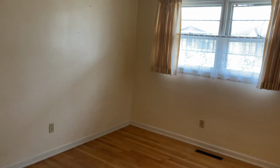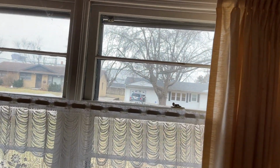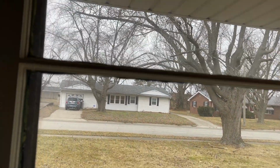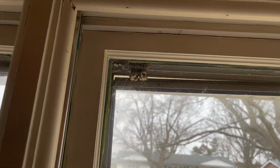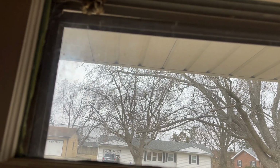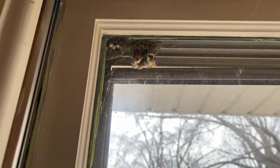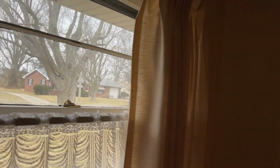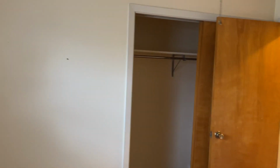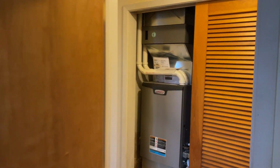All right, so bedrooms, not much to really look at here. Pretty good sized wood floor that's in pretty good shape. All of these windows need to be cleaned up a little bit from the outside. If you can see, there's one on the next one I'll show you. There are storm windows on the outside between the actual windows, and there are wasp nests. Actually, quite a few wasp nests. This is the winter time, and I'm happy for that because that would not be cool if those were all active.